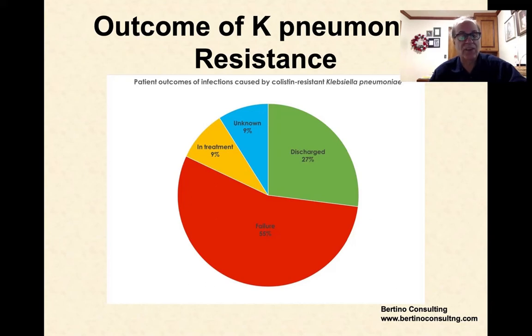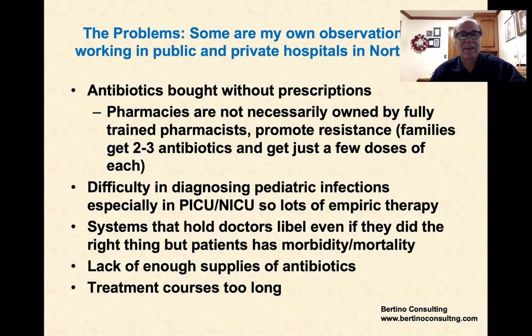27% were discharged, 9% were still in treatment at the time of this study, and 9% we don't know what happened to those patients. But a 55% failure rate is very concerning. So these are some of my own observations from working in some of the public and private hospitals in northern Vietnam. First, antibiotics bought without prescriptions, and you all know about this.